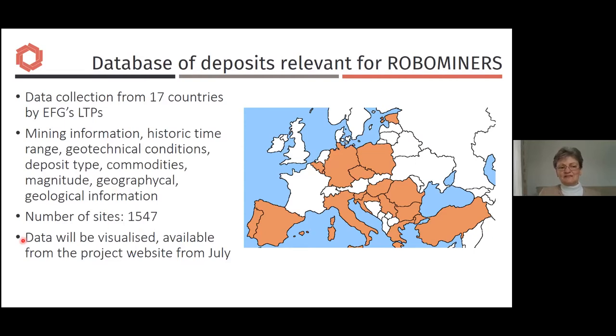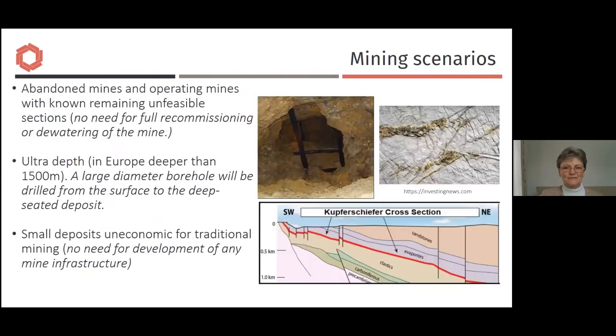So these data will be visualized, and it will be accessible through the project website through an interactive platform from July this year. So if you are interested, you can visit the website.